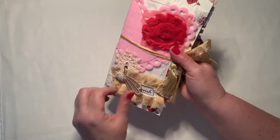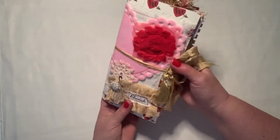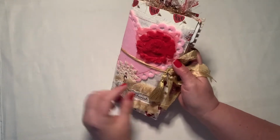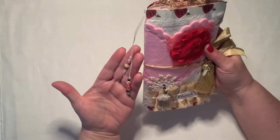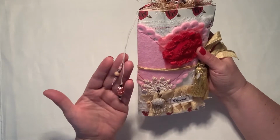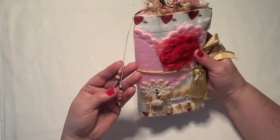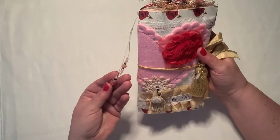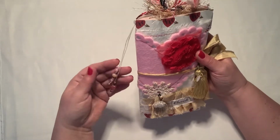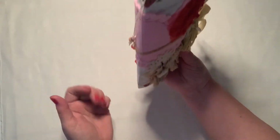I moved this little dangly charm from the heart to down here, and then I added a little tassel to the tie. I always add these last, and oftentimes I forget to show them in my completed flip throughs. But I love the little bookmarks. This one's especially beautiful with the glass beads.